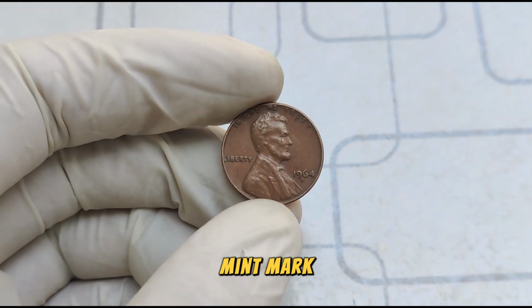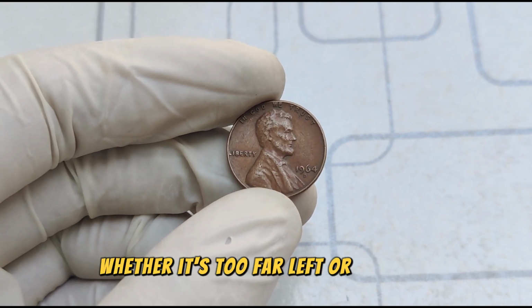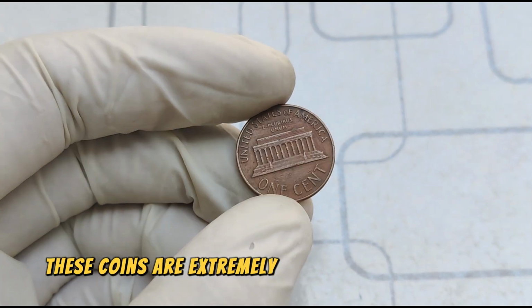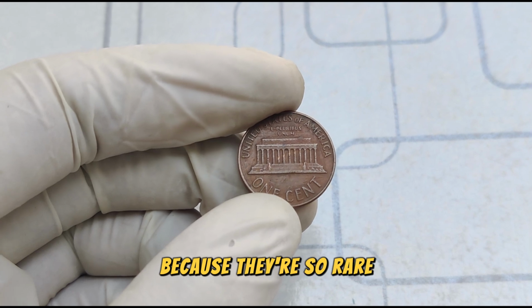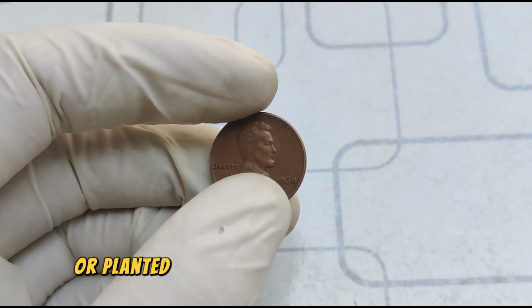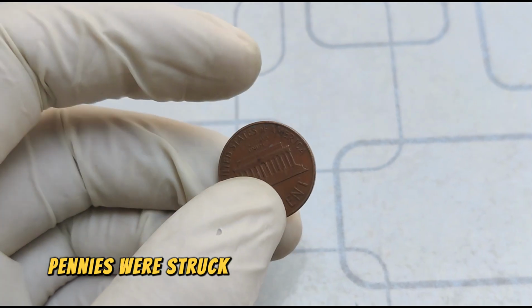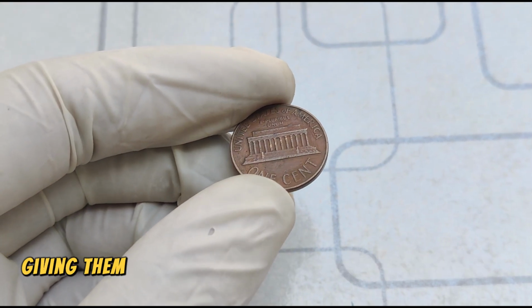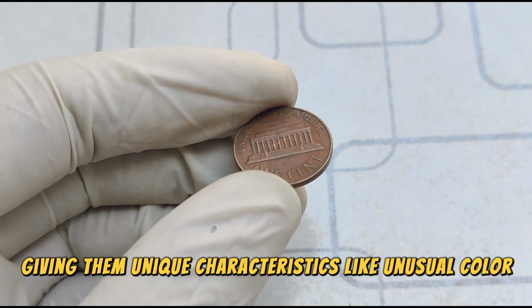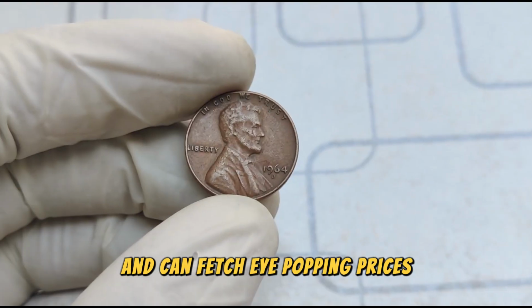Occasionally, the D mint mark on some coins was stamped in the wrong position. Whether it's too far left or too high, these coins are extremely valuable to collectors because they're so rare. And then there are planchet errors, which occur when the metal blank, or planchet, used to make the coin is flawed. In some cases, pennies were struck on the wrong metal planchets, giving them unique characteristics like unusual color or weight. These coins are incredibly rare and can fetch eye-popping prices.